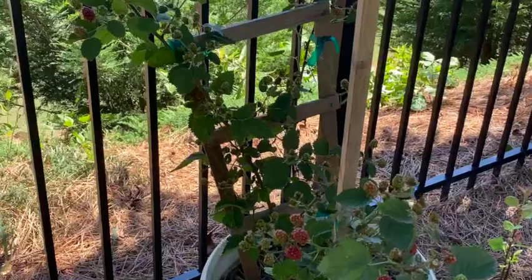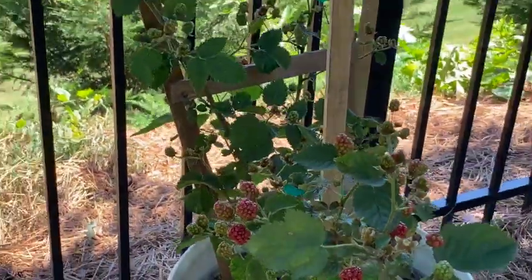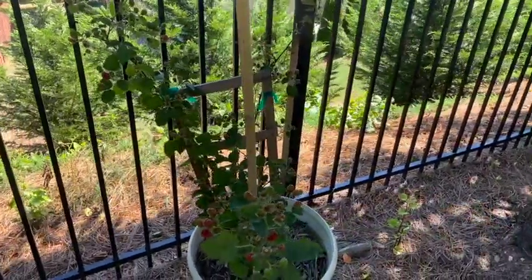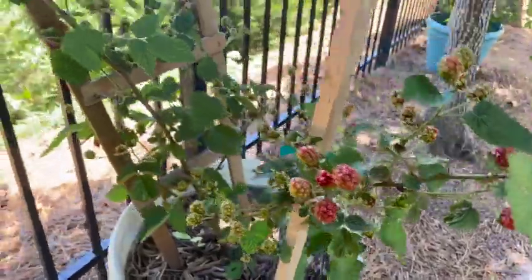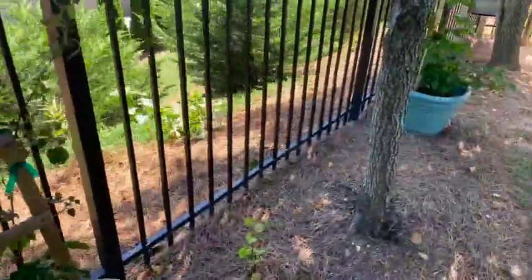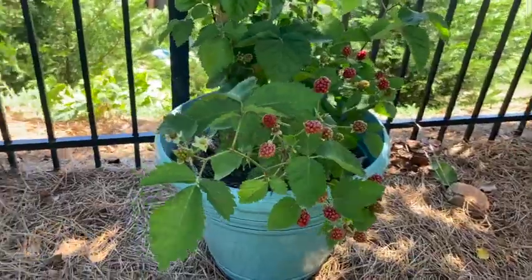Now we've had two that we tasted. And they were not ripe yet. Yeah, so you can't eat them when they're red. We found that out. So we will have to wait until they get black. Hopefully, we will get to them before the birds get to them again. Or the dogs. I saw Bella over here trying to eat one the other day. Yep. But so many. Look, here's another one. There's so many on there.